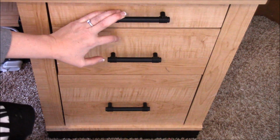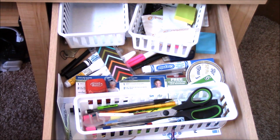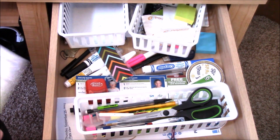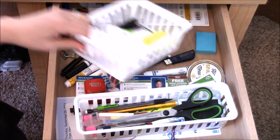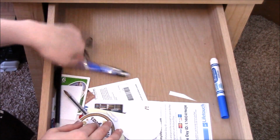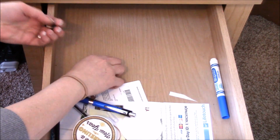I want to show you how messy my top drawer is. It used to be organized and it was gorgeous, but now we've got to pay it some little love. Okay, so I'm just going to start taking things out. My motto is dump out and then start over, and whatever doesn't go in the drawer, get rid of.